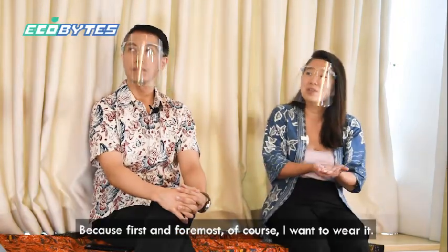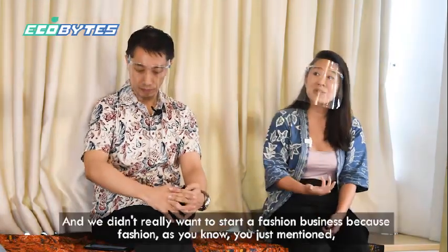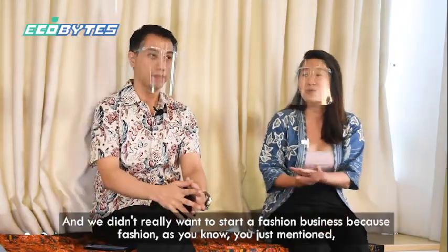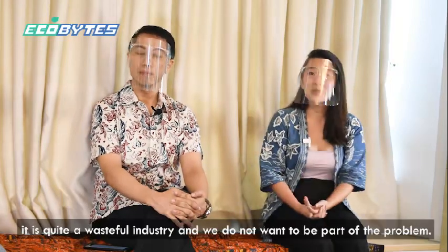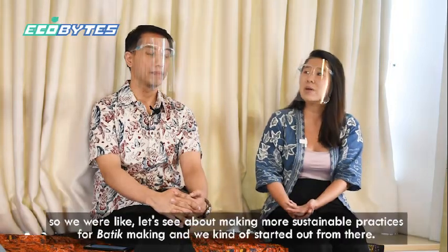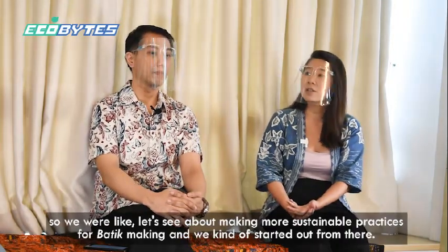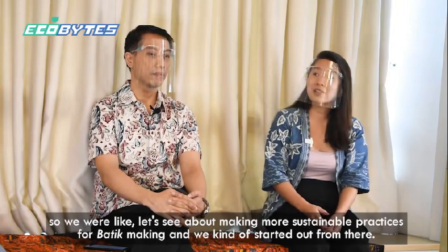Because, well, first and foremost, of course, I want to wear it. And then we didn't really want to start a fashion business because fashion, as you just mentioned, is quite a wasteful industry. We don't want to be part of the problem. So we're like, hey, let's see about making more sustainable practices for batik making. And we kind of started out from there.